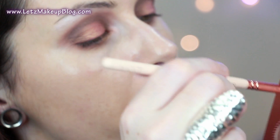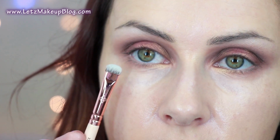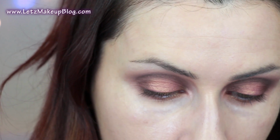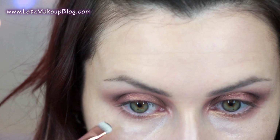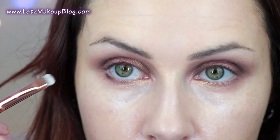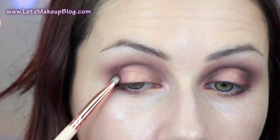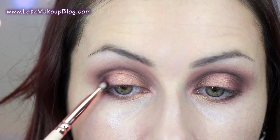And I'm going to bounce my brush back into Luster and soften the edge. Then using this guy here, which is the smudger, I'm going to go into that Wonderful Life again, which is the darkest colour, and I'm just going to smudge a tiny bit of it right into the lower lash line, just on the outer corner, and strengthen up the dark colour a little bit on the outer corner and the inner corner.